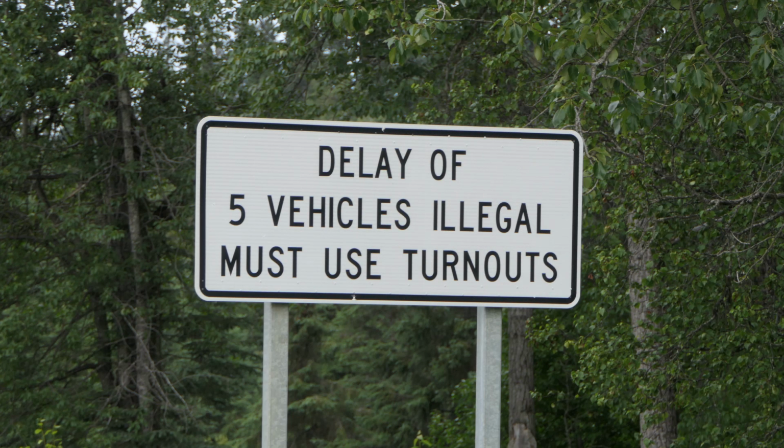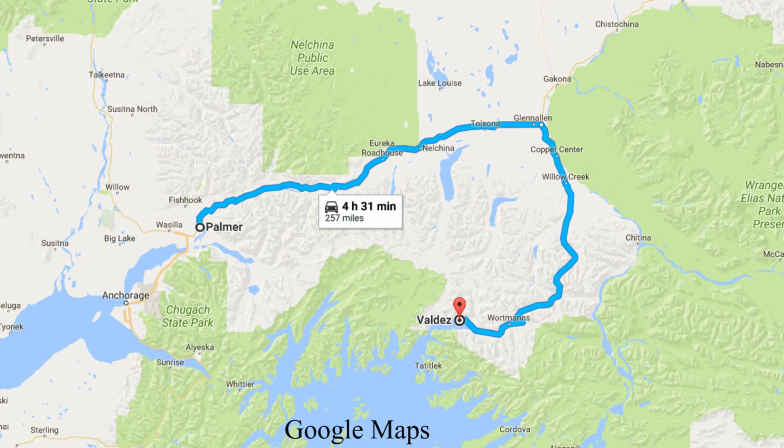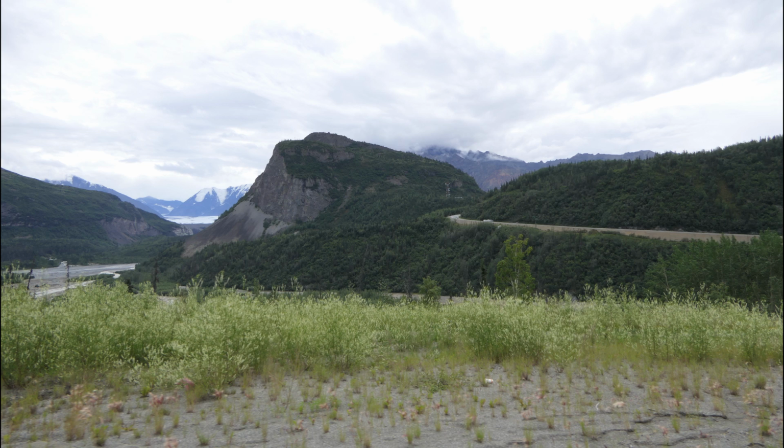We saw a number of these signs along the Sterling Highway. It is illegal to hold up traffic. Our next destination is Valdez. To get there, we drive east on the Glenn Highway, then south on the Richardson Highway. We saw some nice scenery along these roads.